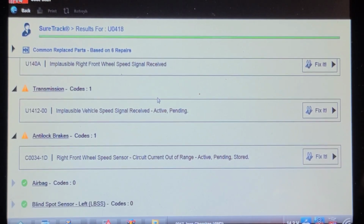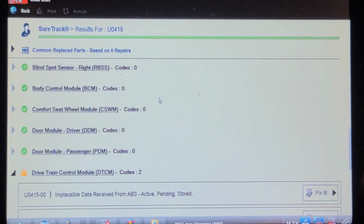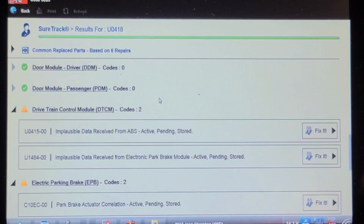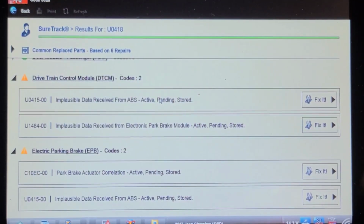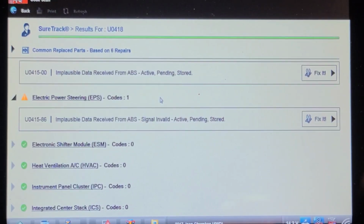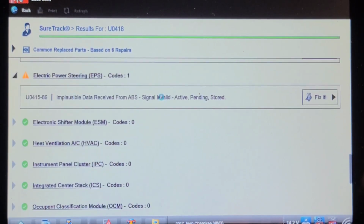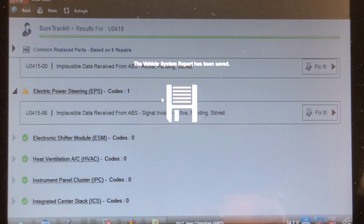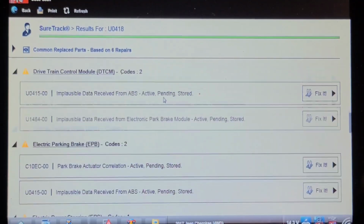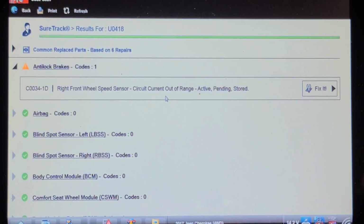So this is right front wheel speed sensor circuit out of range, active, pending, and stored. That's the code of concern. The rest of them are all secondary. So we got some wiring problems or a speed sensor problem. Implausible data received from the ABS, electronic park brake actuator correlation, active, pending. Okay, so visual inspection is in order to see what is going on with the left front speed sensor, I think it was. Right front speed sensor. Okay, we'll put it up in the air and have a look.